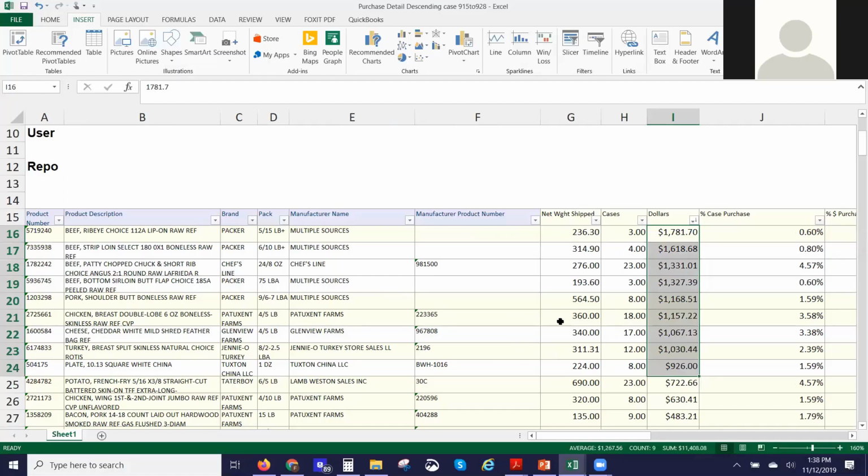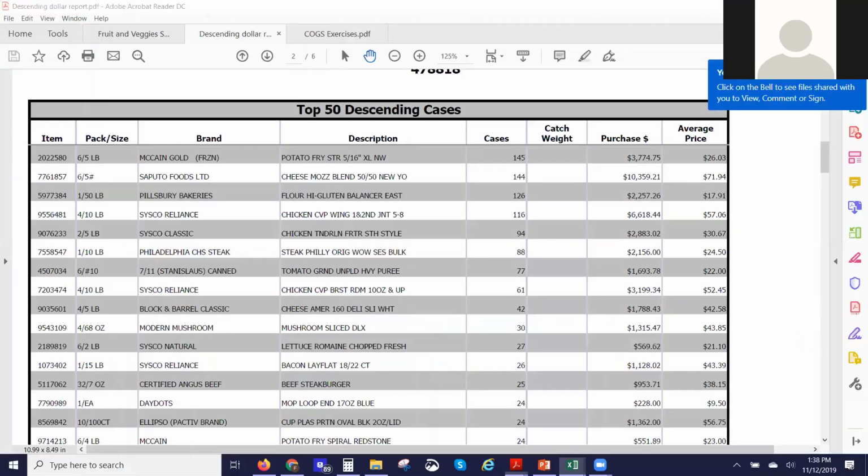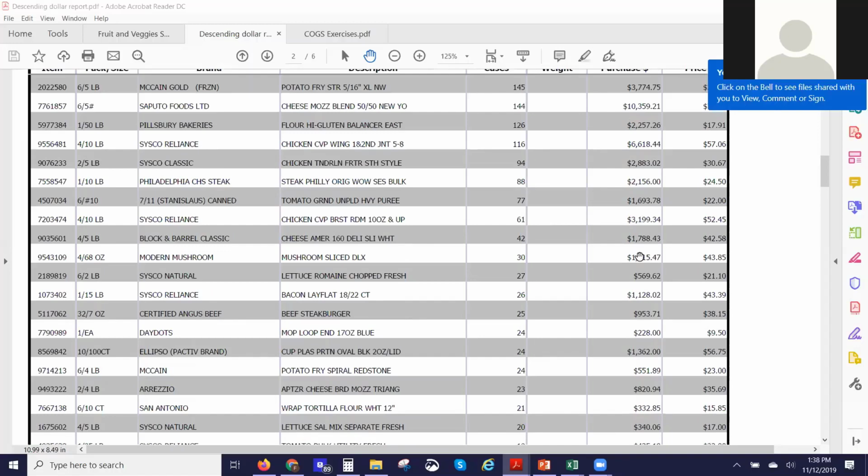And actually, they may have sent it to me differently. You can see that I resorted by dollar on this, that I put the thing here and sorted by dollar to give me that. But yeah, a lot of times they'll give it to you by case, but you really want it by dollar. You can see the chicken wings are also down here, 116 cases, but $6,700. Looks like the order would go mozzarella cheese, then chicken wings, and then French fries. But the number one case.